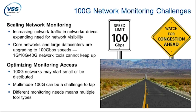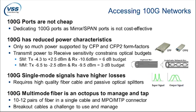So these are the types of things that become a challenge. Also, some providers, as they're putting 100 gig into their networks, may start small, where they have one, maybe two links at each particular site, and then grow from there. So they need to have some growth path for that as well. If we look at accessing the 100 gig networks themselves, 100 gig ports obviously are not very cheap, so if you have a network switch that is capable of 100 gig, do you really want to dedicate one or more of the ports on that switch to be mirror or span ports? It's probably not so cost effective.